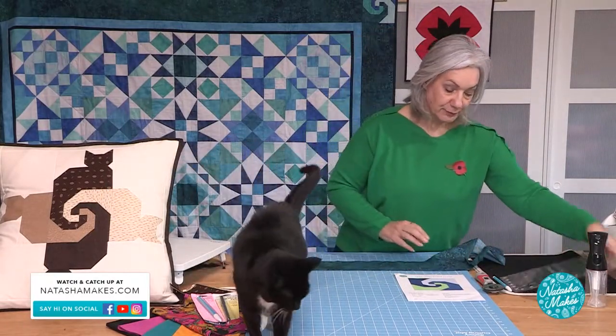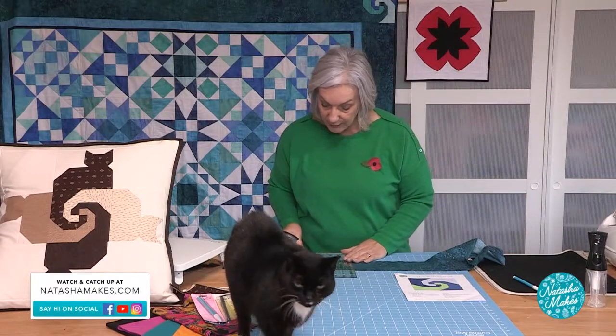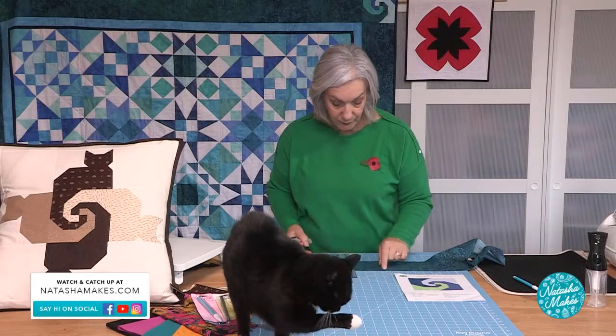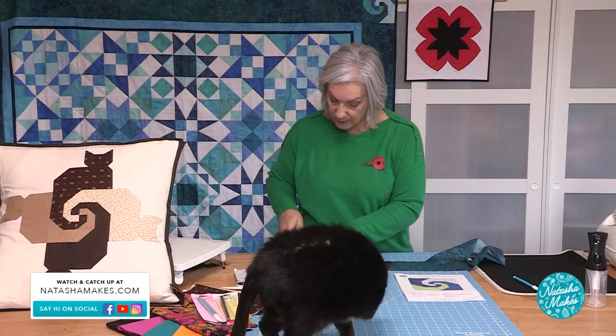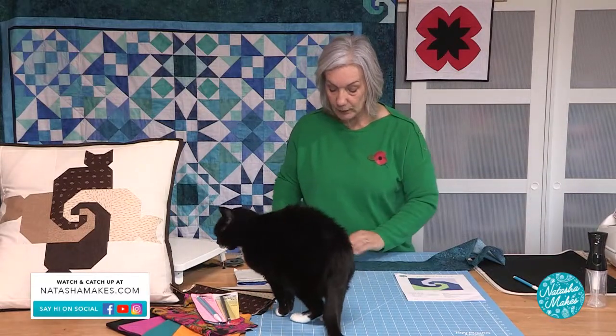Right, so what I'm going to say is just trim your selvage off, lining up one of the straight edges of your strip with one of the lines on your ruler, and just trim the selvage off.